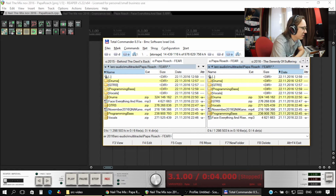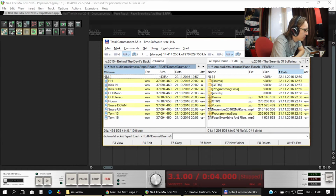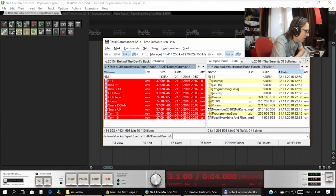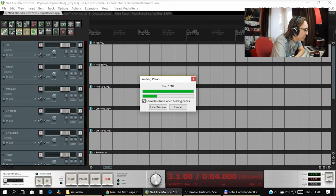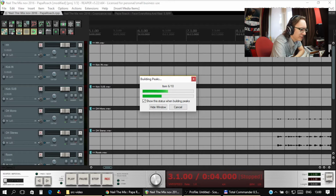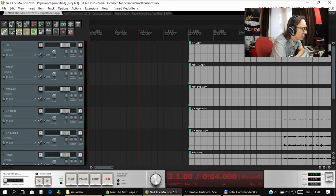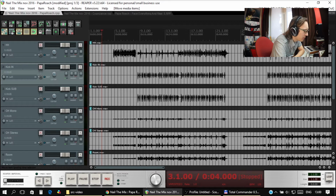I'm just thinking, how do I start? I think let's go with the drums. So okay, they have 10 tracks of drums. Let's just throw it in the session and separate tracks. Once again, I'm not sure I'll be playing you the stems because I can get in trouble for that. But you can see. Can you see it?